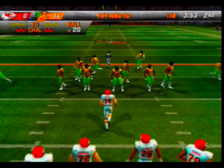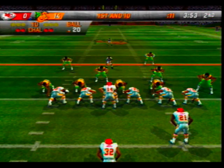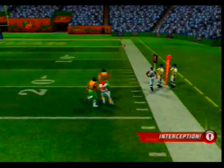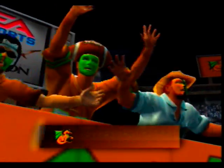Ball on their own 20. Start the drive at the 20-yard line. First and 10. Blitz is on. With the pass, it's going the other way. The 10. Touchdown. The defense forces the turnover, gets it in for the touchdown.